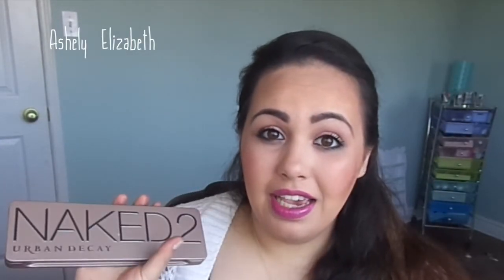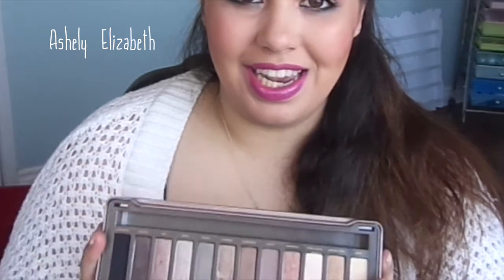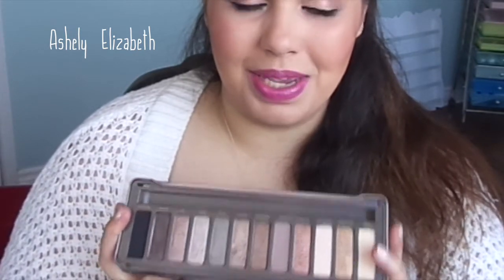So for this one, I chose, believe it or not, the Naked 2 palette. I really regret buying this in a way, which is kind of sad, but yeah, I don't know. I'm not the biggest fan of this one. I wish, like I said earlier, the Naked and Naked Basics were really all I would have liked in my collection, but I guess because I'm a Lorac collector, I had to have them all.